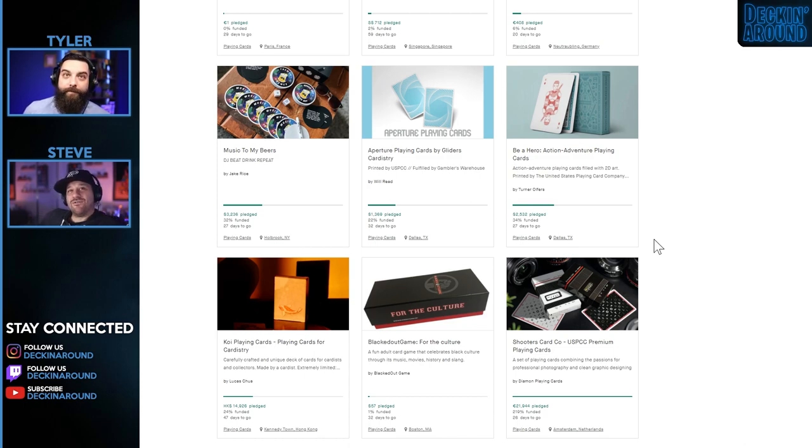Especially that Shooters deck. It screams Canon. I have to get it. So I'm definitely on board for Shooters. I like the style. I like the simplicity of the back design and the red and black and white. Great color theme on it. I really dig the Koi playing cards. Just the price point's a little too high for me.